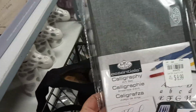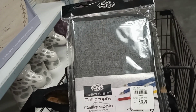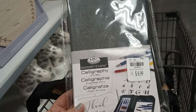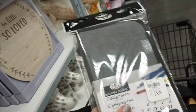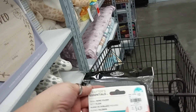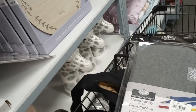And first thing we've got here is the Royal Langnickel essential calligraphy set. $8.99 on this one. 21 pieces, and it comes with ink cartridges and the pen and a couple of different nibs. And it all comes in this cute little case. Got that. We have these little Crafters Essentials small bone folders for $4.39. I'm getting that. Okay, not for me though.